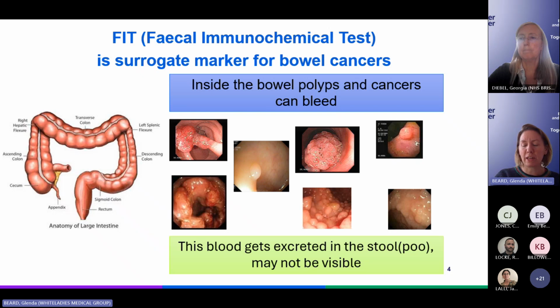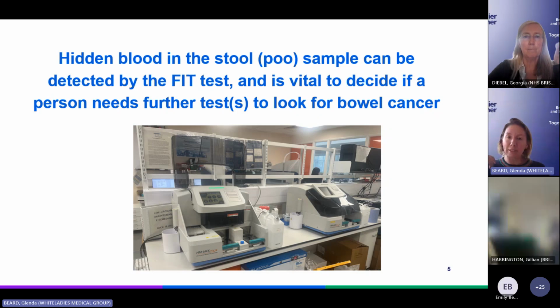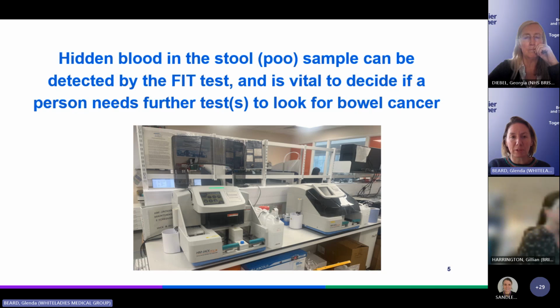Some delightful photos there for everybody. So the samples that we do in the community, we send them off to the lab and then they're analysed. There are clever machines in the lab that give us those results that come back through ICE to our practices, so we can decide whether we do need to investigate that person further, and if we do, on what sort of pathway, whether that might be the urgent suspected cancer pathway, for example, if that test is positive.